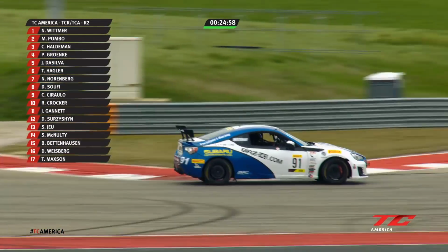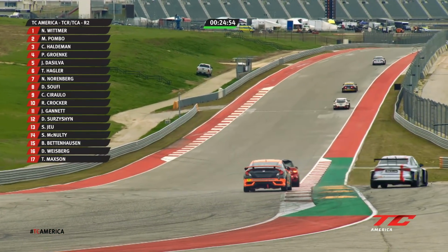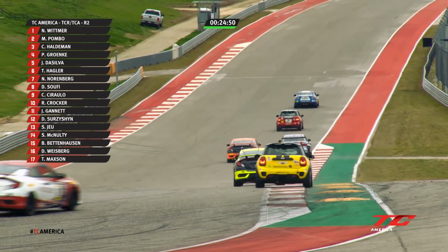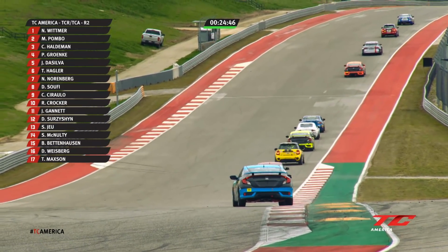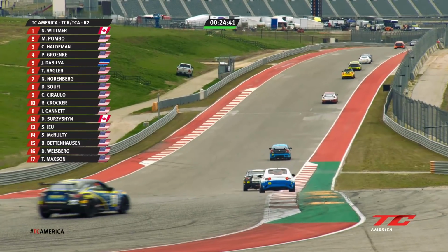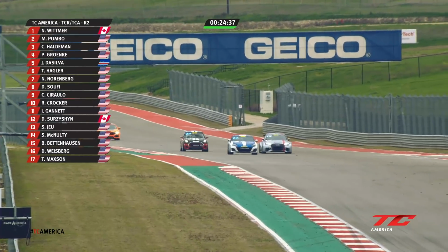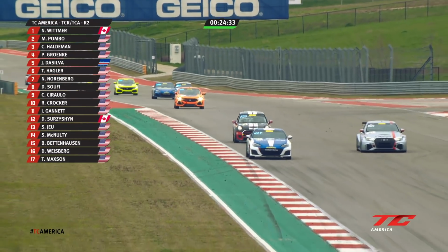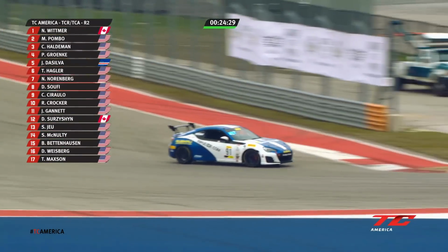Look, I think this is Cole in the number 27, and he got caught up in the early going here. The McCann Racing Yeti Coolers Audi, and he's working his way up through the TCA field as he works up, but at the sharp end of that field it continues to be Whitmer leading from Pombo and Haldeman at this stage. Haldeman has been able to sneak around P.J. Gronke. The battle for position we're looking at, but right there's our leader in TCA, Whitmer.